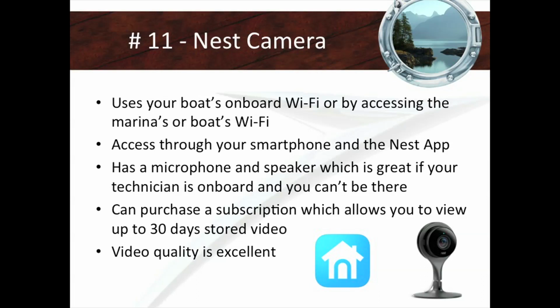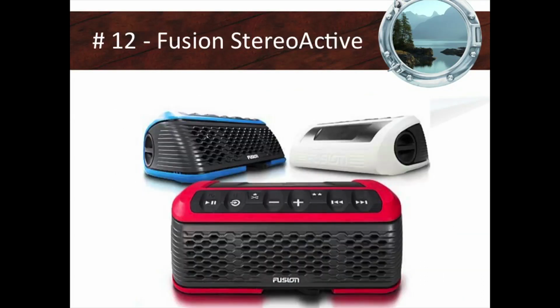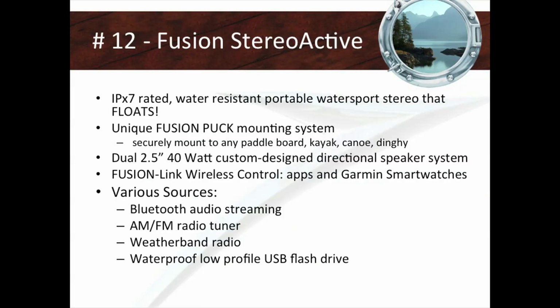And the last product that I want to highlight is this Fusion little stereo. What's great about it is it actually floats, so you can have it in the water. You can stream all sorts of different content, Bluetooth. If you don't have a smartphone, you can have a USB key in there. You can have radio in there. If you've got an app on your phone or on your smartwatch, you can control it remotely. You can have it on your paddleboard, on your dinghy, your tender, right? Maybe on the deck. And it's Fusion quality, meaning it's really well done and the sound's pretty great, and it's 240-watt speakers.